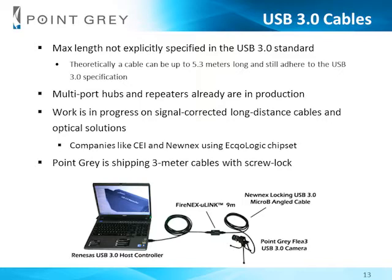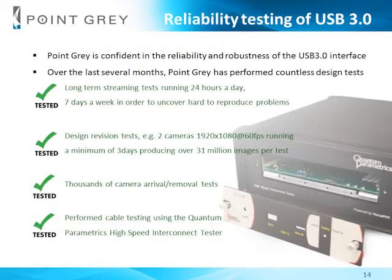So currently, Point Grey is shipping 3-meter cables, and we're doing very close examination of 5-meter cables. Now, in addition to that, there are active repeater solutions which are using both coax and optical repeaters to get to longer lengths. So if you are considering the interfaces, this would be one thing that may not be as good as some of the other interfaces.